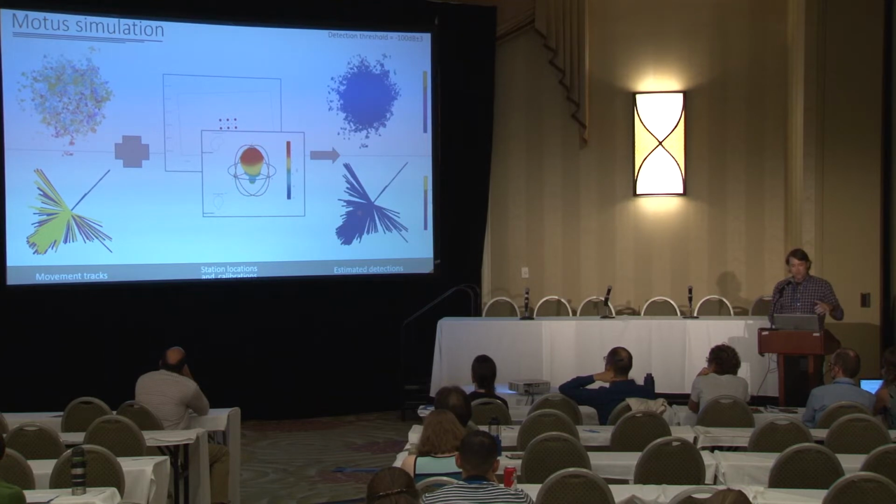So just to go over broadly, the movement tracks are a couple of different species and different types of tracks. We used common tern data to look at non-breeding season movements of common terns. We used piping plover data to look at migratory movements of piping plovers, built some tracks based on that, and then tested it under a variety of conditions.